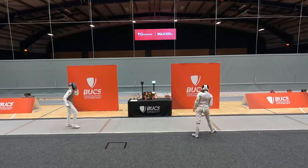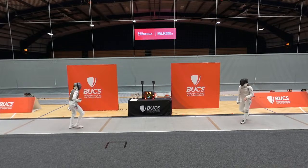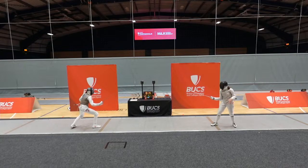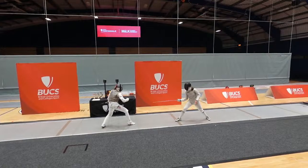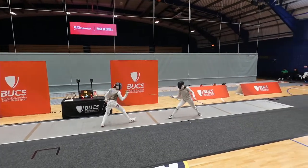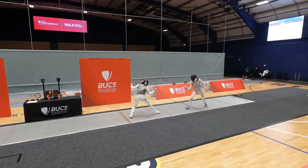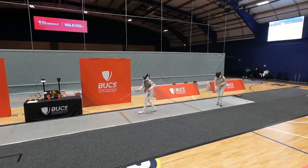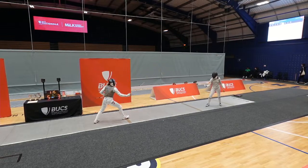Very strong parry riposte counterattacks, so we saw just there. Yep. She's good at getting inside the distance with the parry riposte. Oh, there we go. Nice long lunge from Zoe, but off target. And only 1 second left in this period.